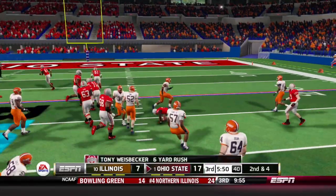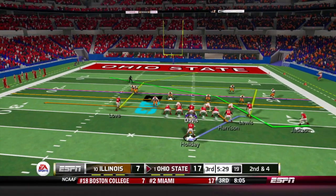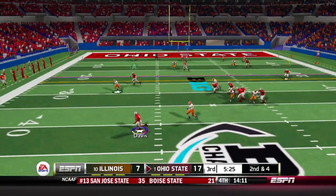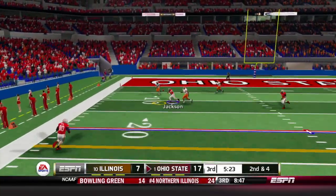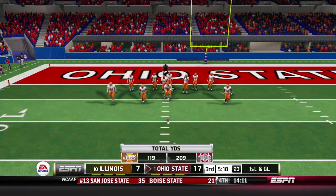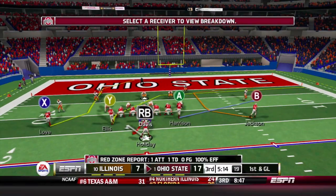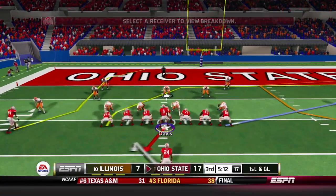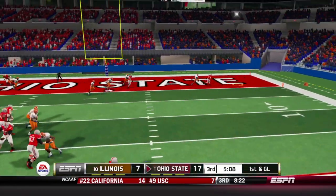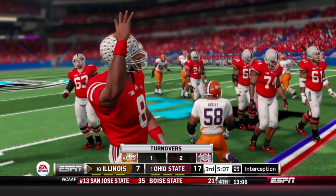He takes it right side for a good gain. Tries to buy some time. And they push him out at the 10-yard line. First down, and they'll be looking for 6 points here. Off play action. Now he's on the move. Off the play fake. Looking to the end zone. Intercepted.